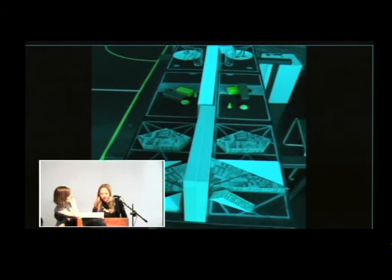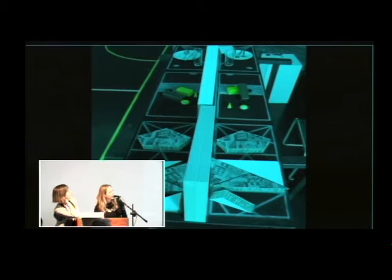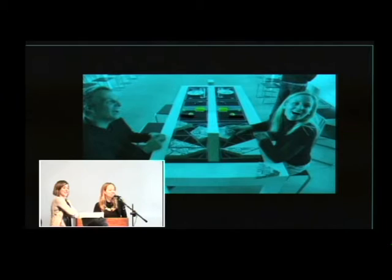Two people sit on either side of this dividing line, and they both have the same number of pieces, and one person makes a pattern on their side. You can't see onto the other side of the table, and they have to explain to the person on the other side how to make exactly the same pattern. So it's really a game about communication, conversation, and collaboration, or failed collaboration. There was a bit of shouting going on here.